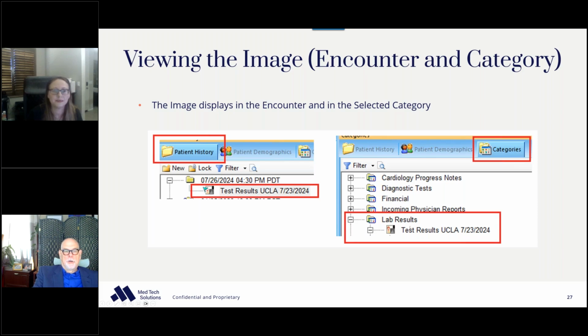That makes it really quick. So you're tackling adding it to the encounter as well as making it available in your categories, which just speeds that up. Think about how you would have done that before, the double dipping, and you couldn't even really pull it in. So this really speeds up the process and makes it a lot more efficient for your providers and team.